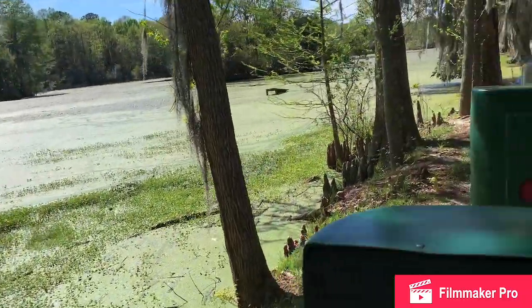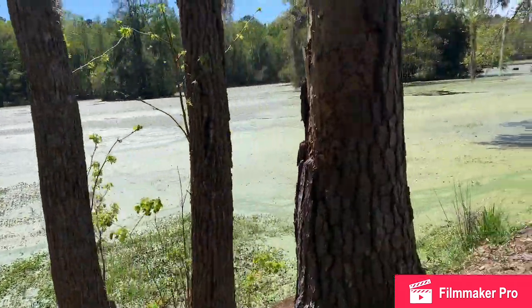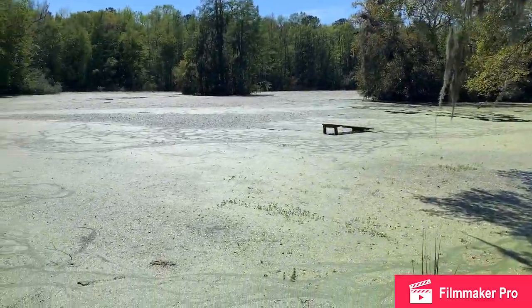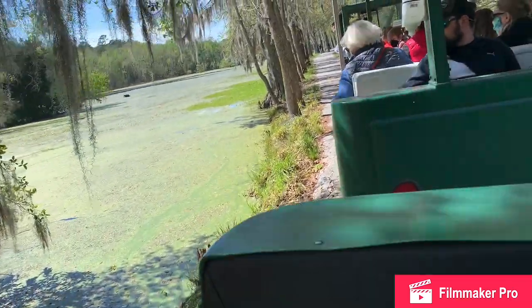The first thing that you'll certainly notice, though, is all this glittery stuff spread throughout the pond. A lot of people confuse this for algae or pond scum, which you can find on some ponds. But that's not what this is. This is called duckweed. And duckweed is one of the smallest flowering plants in the world.